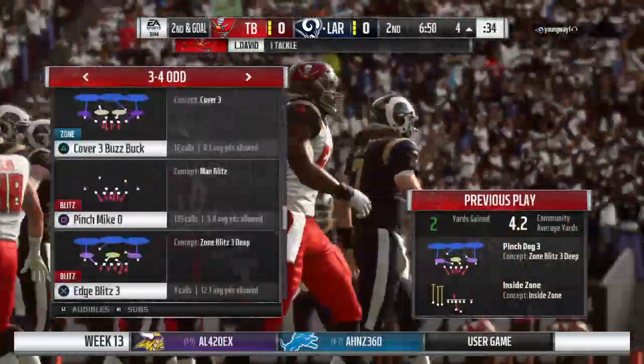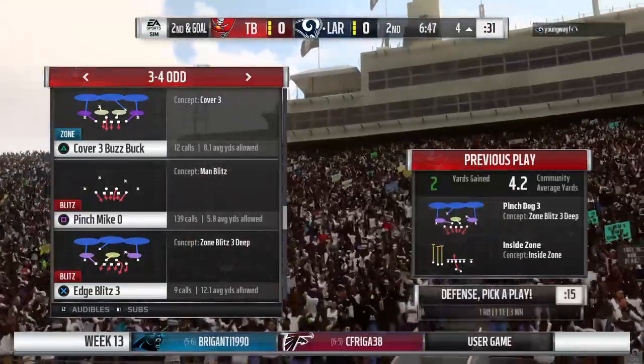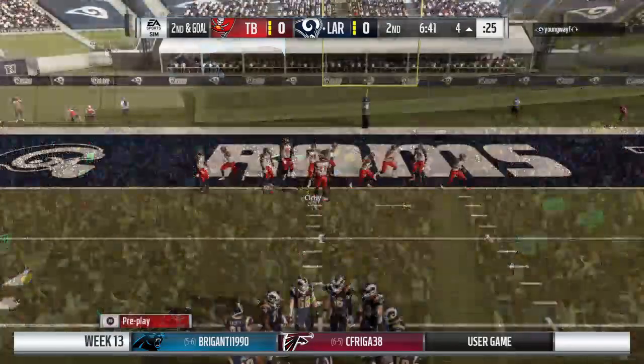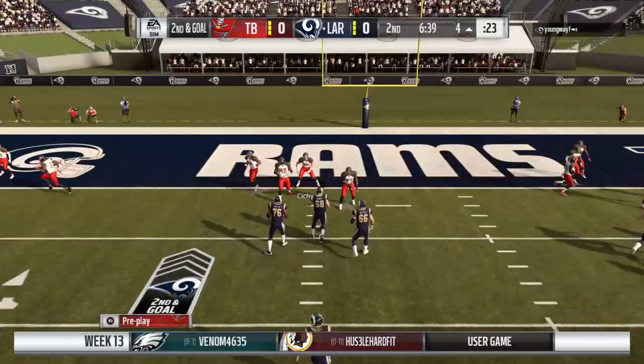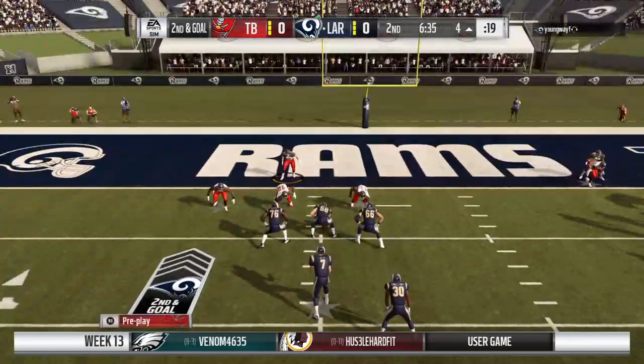That run didn't get very far, and I think when you're looking at his dimensions, he's a little bit on the smaller side. He's counting on the big guys up front to escort him in, and they couldn't create any kind of space for him, could they? Yeah, didn't get the push they needed. 2nd and goal from inside the 5.